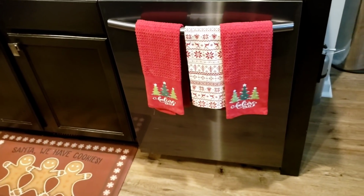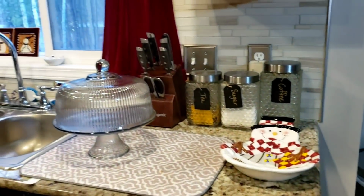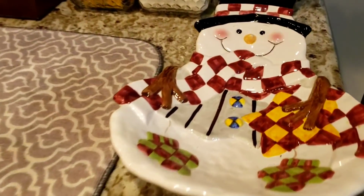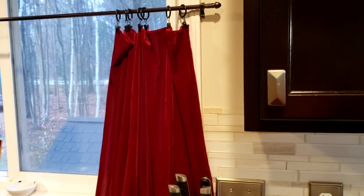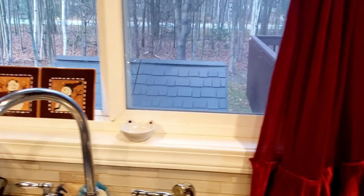My gingerbread rug, so cute, so cozy. My granddaughters really, really love it. They love all the Christmas stuff. There is my snowman, and you guys, oh my gosh, I think I'm going to use it to put our cell phones in when we're having dinner, or I don't know, put some little snacks in it. I just had to display it because it's so cute. Who can leave out a snowman?